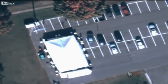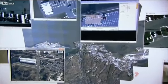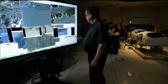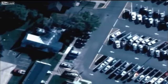Argus streams live to the ground and also stores everything, 1 million terabytes of video a day, which is the equivalent of 5,000 hours of high-definition footage. So you can go back and say, I would like to see what happened at this particular location 3 days, 2 hours, 4 minutes ago, and it would actually show you exactly what happened as if you were watching it live.